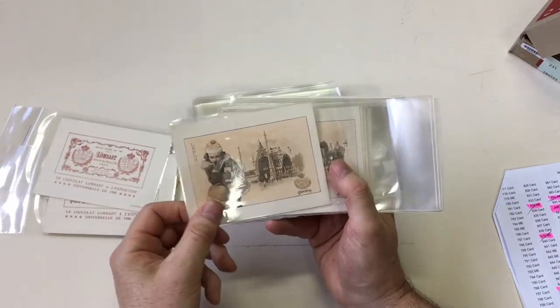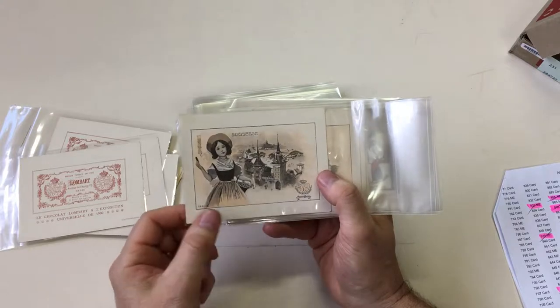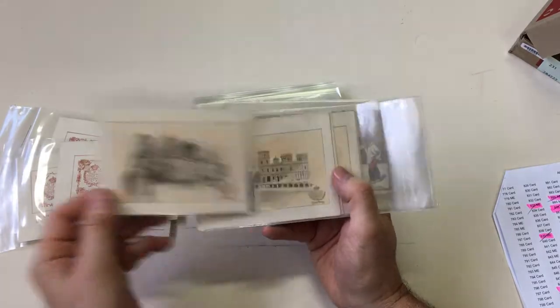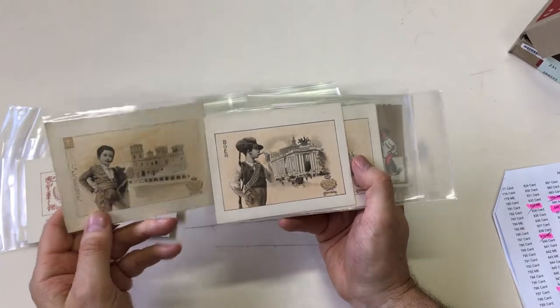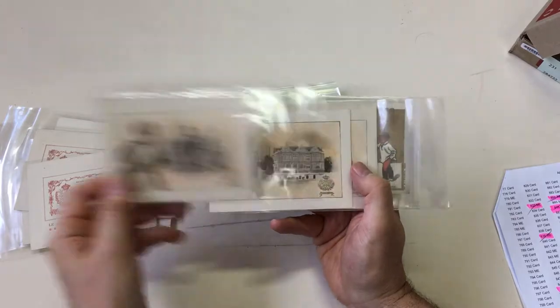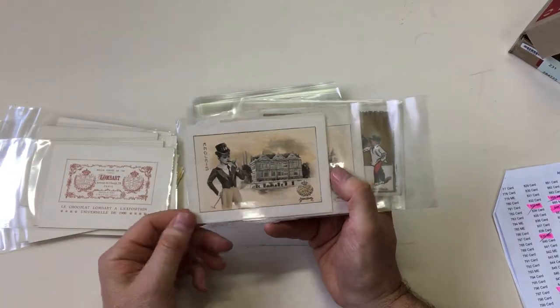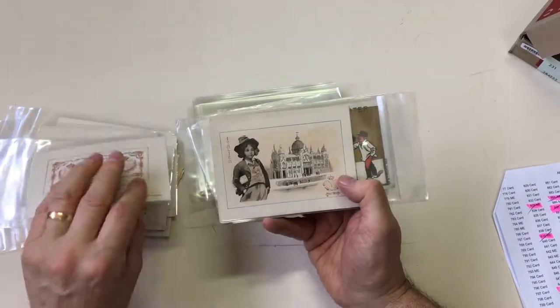Beautiful cards. Children of the World. Suisses. Romania. Spain, where, of course, all the children smoke. Same in the Transvaal, apparently. Little Turk. And the English children also smoke, but they really look the part.